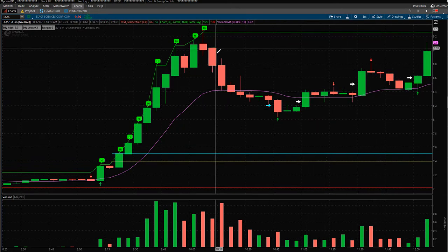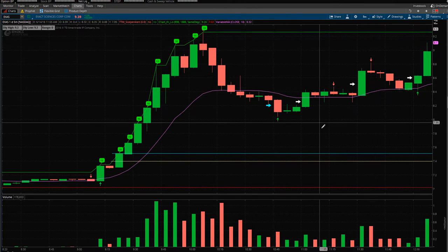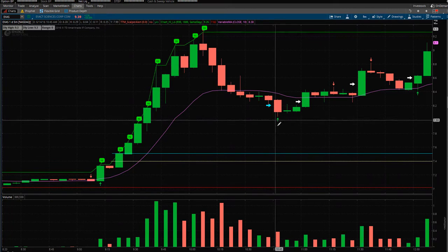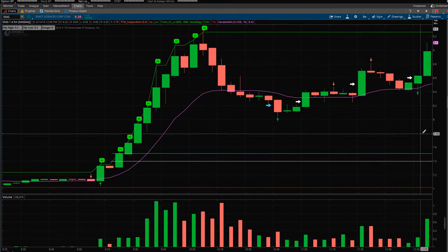I think it's starting to become obvious now that the cup is forming, right? Again, these cups are not perfectly smooth, perfectly clean. They're going to have a little bit of jaggedness to them. They're going to push up and then kind of flatten off. They're going to push up and maybe pull back, and then they're going to push up again. So let's see what happens.